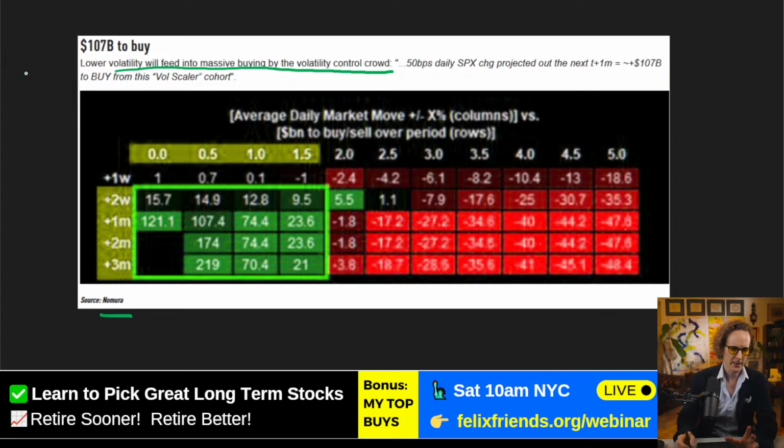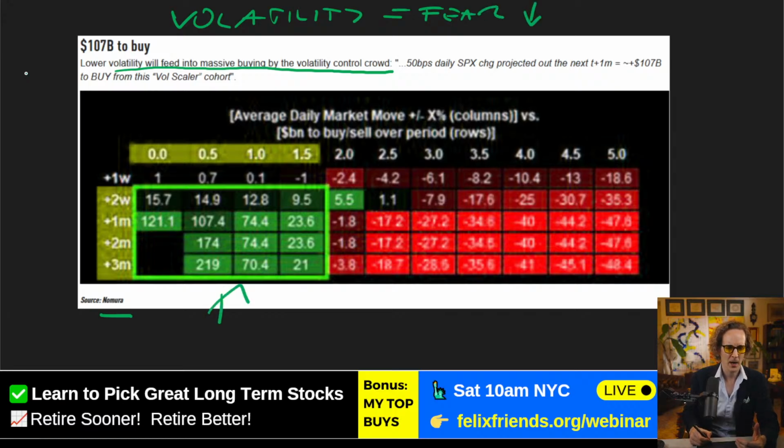But all you need to take away is that if the market stays stable or goes up, that means volatility stays stable or goes down, right? Volatility is another word for fear. So volatility equals fear. As long as the market does well, this comes down. And it means that those guys have to buy a very, very sizable amount of stocks, up to $107 billion, which is pretty good. So it's another reason why the market is likely to stay pretty stable here. And this is just data I saw today. So this is pretty good stuff.